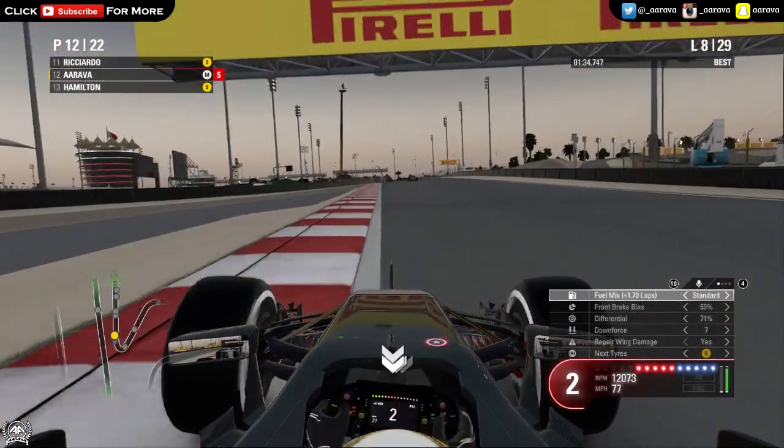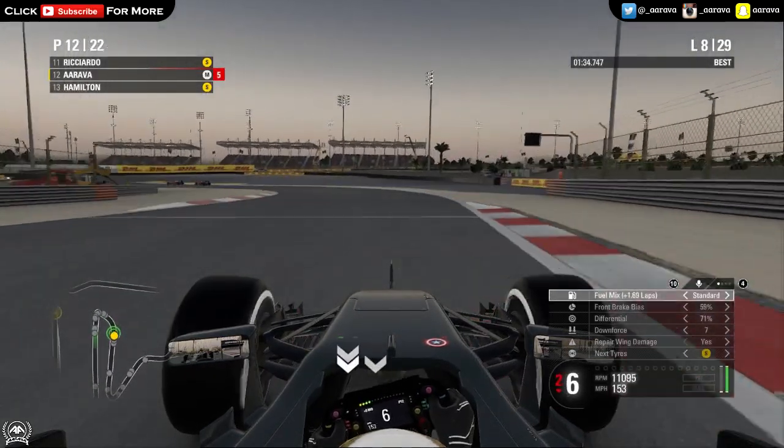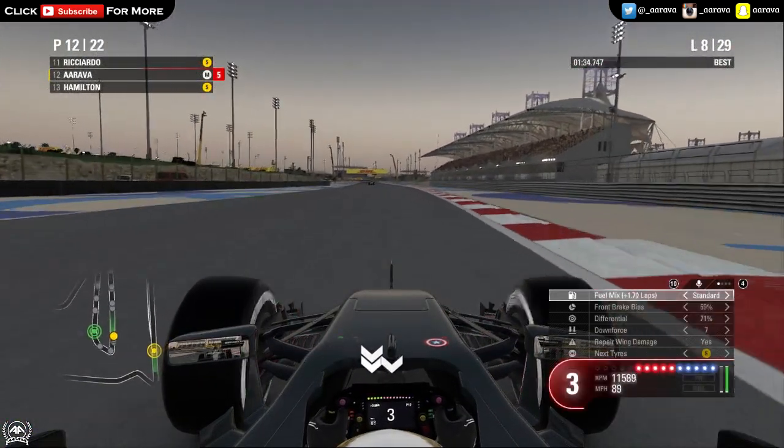So at the moment, it looks like I'm battling for around 2nd place, because technically Jenson's in 1st place, but he's on a 3-stop, so really we're all fighting for 1st at the moment. But at the moment, Ricciardo is in that 1st place, and this is me and Hamilton scrapping over what will be hopefully around 2nd place.